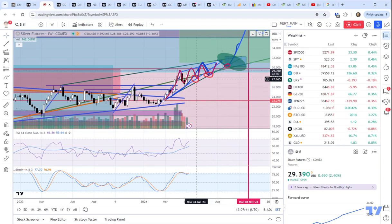You will probably not see 25, $26 again over the next 4 or 5 years. It's just not going to happen. So being aware of these opportunities when they happen is very critical if you're a big metals trader. I like to trade metals. I like to own metals. This is going to happen, in my opinion.